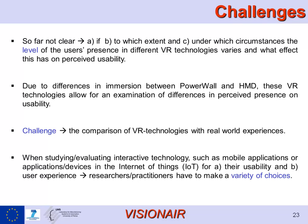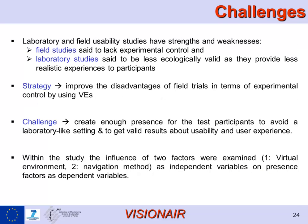For example, when studying and evaluating interactive technology, such as mobile applications or other applications in the Internet of Things, for first of all their usability and second for the user experience, researchers and practitioners have to make some choices. For example, as far as the laboratory and field usability studies that they may use, both of them have some strengths and weaknesses. The field studies are said to lack experimental control, and on the other hand, laboratory studies are said to be less ecologically valid as they provide less realistic experiences to participants.